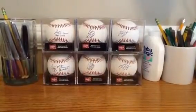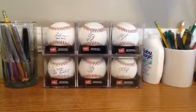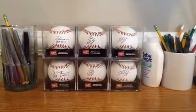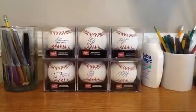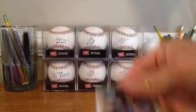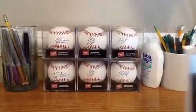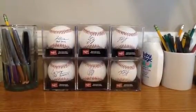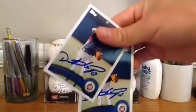2, 3. And then I got Zach Cates on 1, 2. And then I got Tony Zeitch on 1, 2. And then I got Dustin Geiser, can't find his name, on 1, 2, 3, 4.